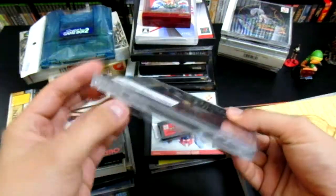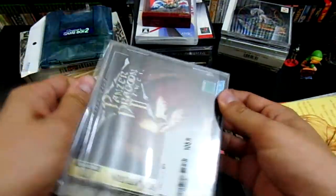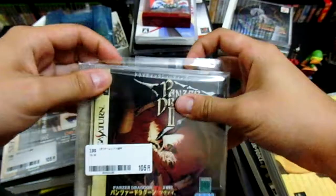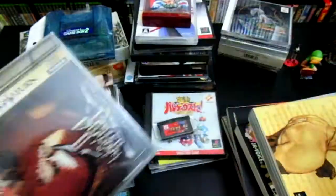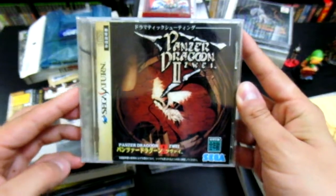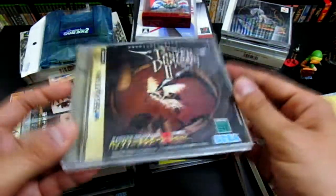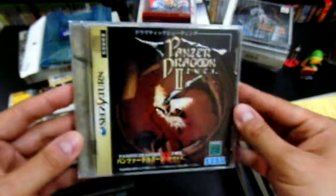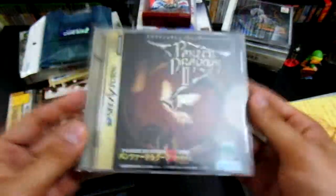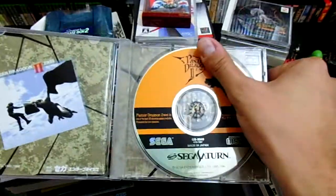I'll just start off with this right here. I haven't opened it up, it's just a plastic sleeve, but this is Panzer Dragoon Zwei for the Sega Saturn, the sequel to Panzer Dragoon, a really great on-rails shooting game. It had an RPG sequel, Panzer Dragoon Saga, which is incredibly rare in the States, very expensive. This copy in English is also kind of expensive, but pretty common to find in Japan. But 105 yen is a great deal, and it's in pretty good shape. Haven't really opened it up yet, but it looks like everything's intact.